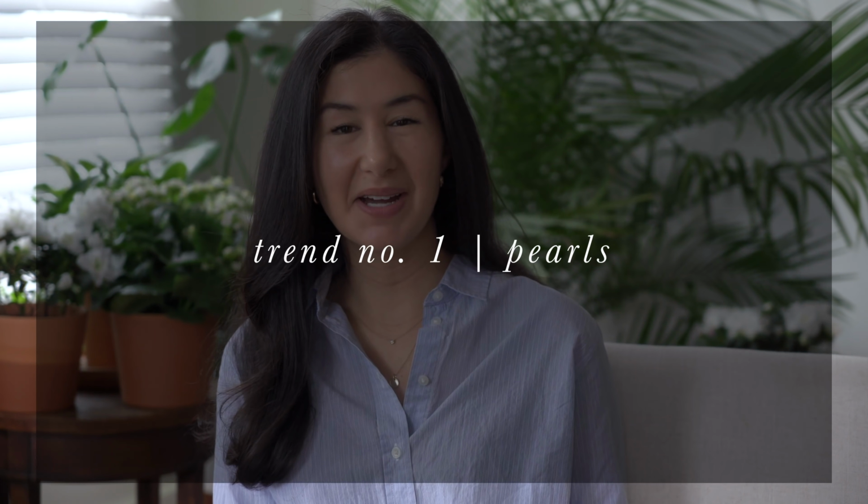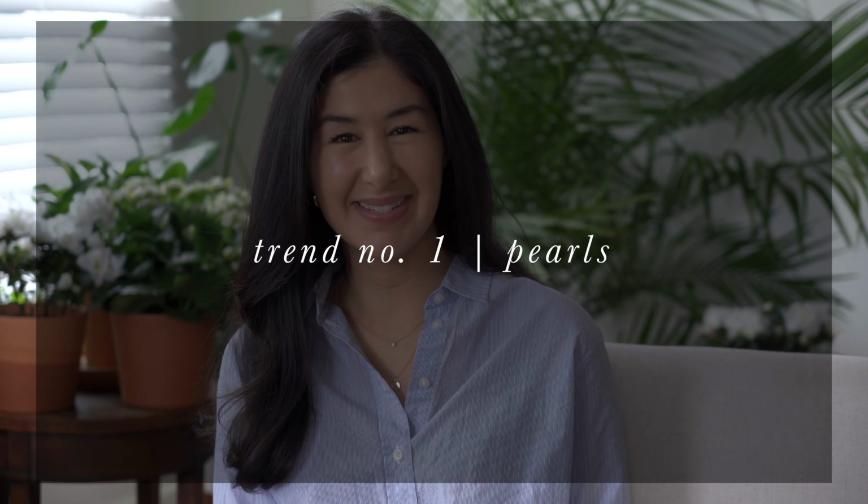The first trend I want to talk about today is statement pearls. Now, pearls are always in season in my opinion. I love them and I wear them all year long. But this season in particular, we're seeing them in large doses and then also in a Baroque style. They are so gorgeous and they're so easy to find right now. They're available pretty much everywhere. And I think that it's a really great way to play with something that you can not only feel trendy wearing right now, but also wear for many years to come.